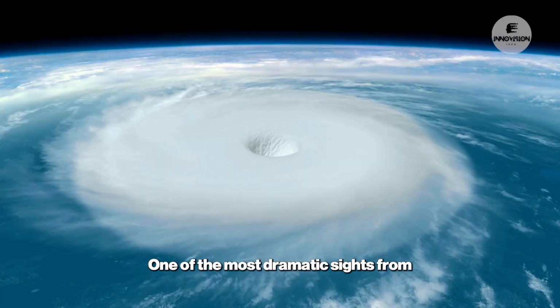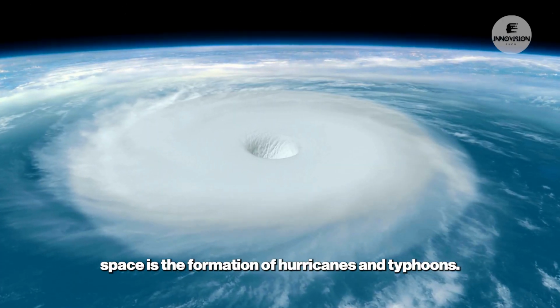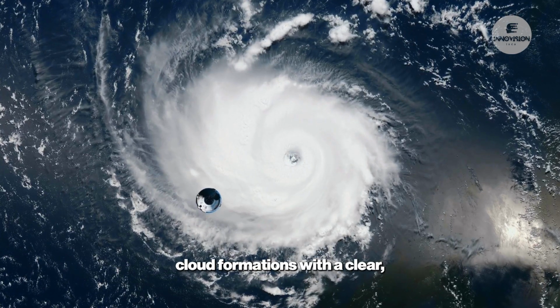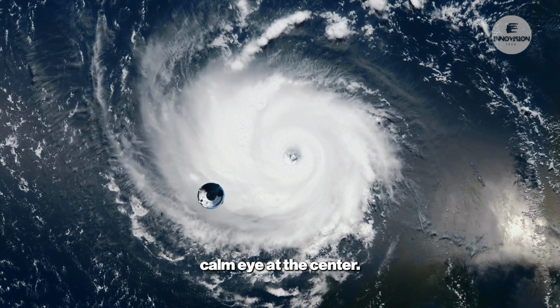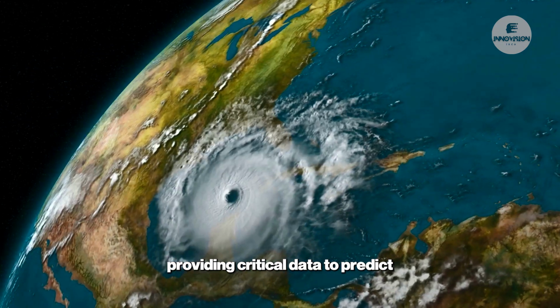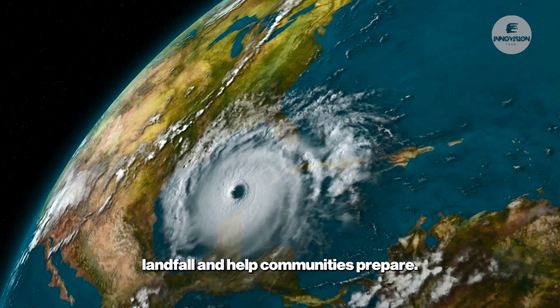One of the most dramatic sights from space is the formation of hurricanes and typhoons. These powerful storms appear as spiraling cloud formations with a clear, calm eye at the center. Satellites track their movement in real time, providing critical data to predict landfall and help communities prepare.